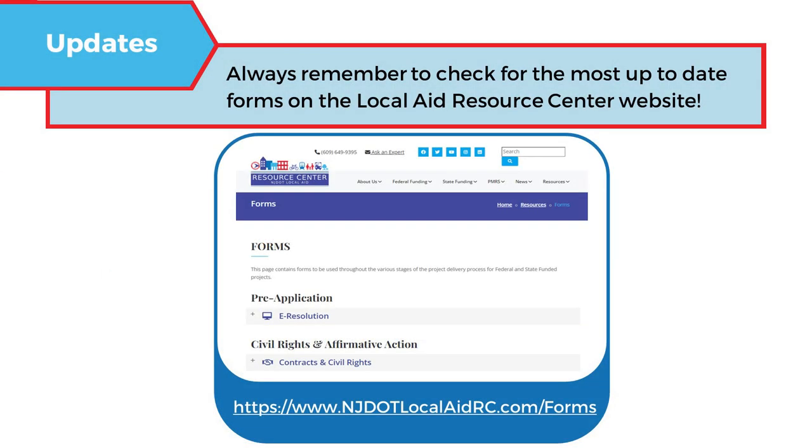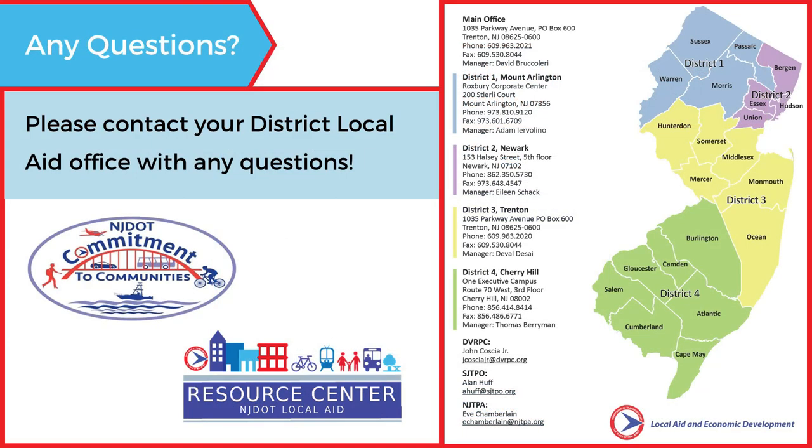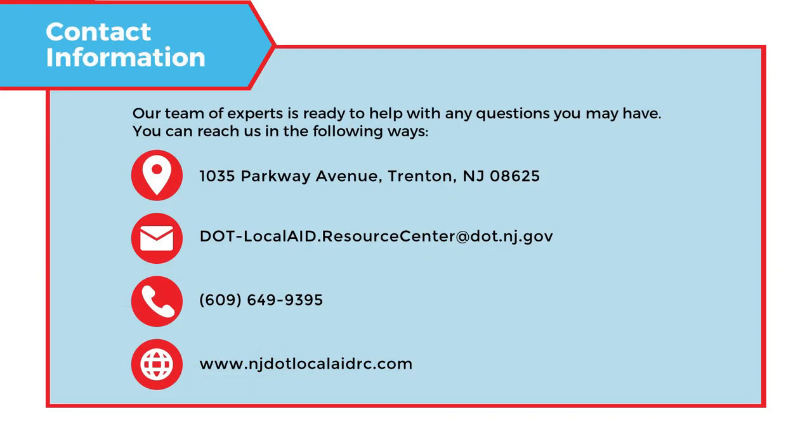Always remember to check for updates for any local aid forms, any updates to the special provisions for state aid projects. And you can find that at the Local Aid Resource Center at the URL posted above. If you have any questions about this, you can always contact your district local aid office with any questions you may have. And we have a map showing all the districts there. And this is contact information for the Local Aid Resource Center itself. You can always email or call up and we'll have someone who can talk to you directly at any time.